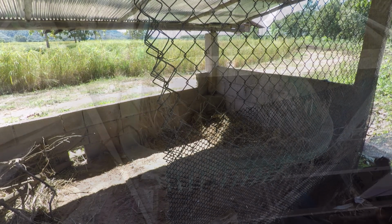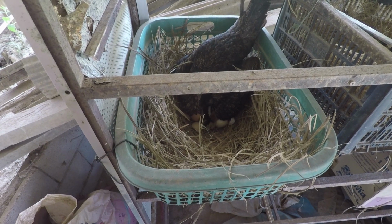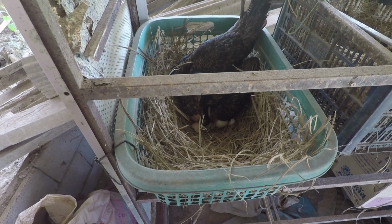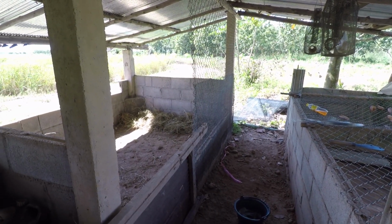Now, I don't know whether you guys can actually see this, but there's some baby chicks in there. There's still eggs in there as well, so she's still brooding. How many chicks she's got at the moment, really don't know. Right, we'll give you an update in a little while, see how we get on.